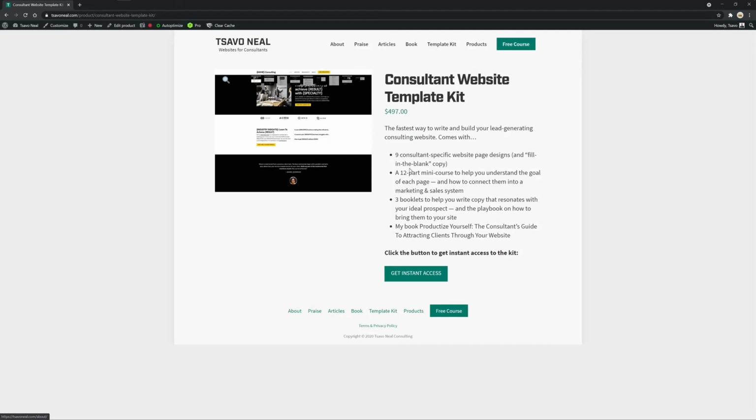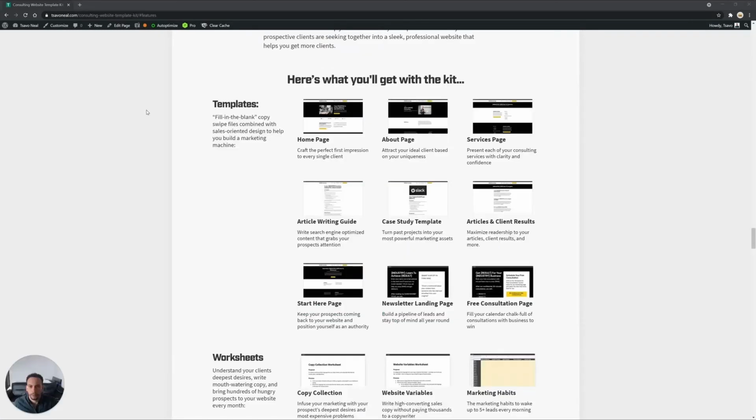So who benefits the most from the kit? Independent consultants and small firms, those who take action, those who are serious about wanting to no longer rely on cold calling, referrals, and networking, and actually use their website to get more clients. Who is this not for? If you're not a consultant or small consulting firm, you're probably better off looking elsewhere. If you're looking for instant results, this isn't for you. And if you're looking for a miracle cure, this isn't it.